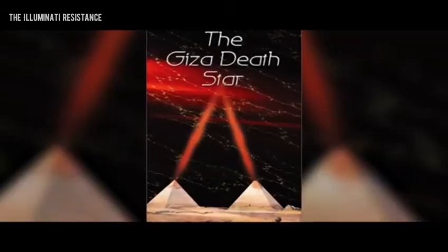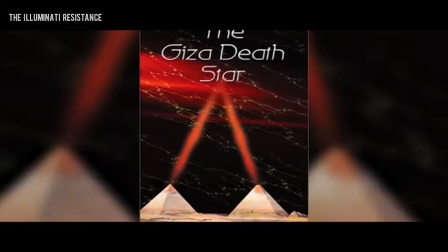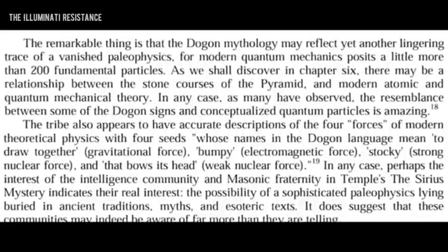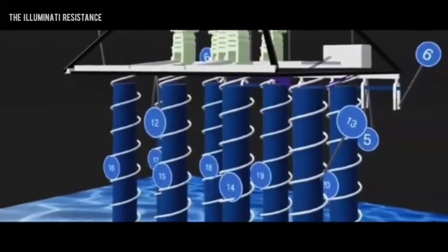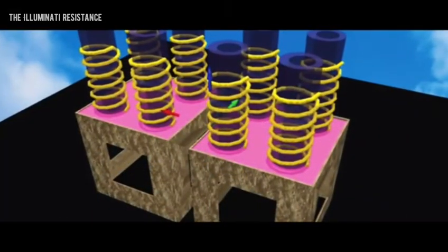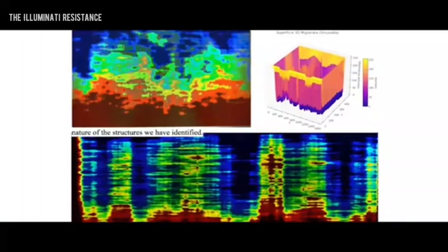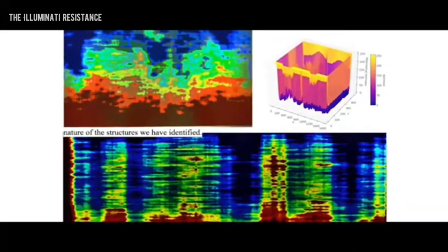In The Giza Death Star, Joseph Farrell proposed that the Great Pyramid of Giza was a weapon of mass destruction using a type of physics that he calls paleophysics to focus energy as a scalar weapon. The cylindrical wells could be conduits for energy or sound waves, and the cubic structures might serve as energy storage or stabilization units, akin to components in a large-scale weapon or generator. And the detection of vibrations in the pyramid's internal structures reflects all of these ideas.